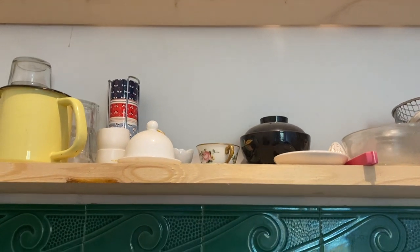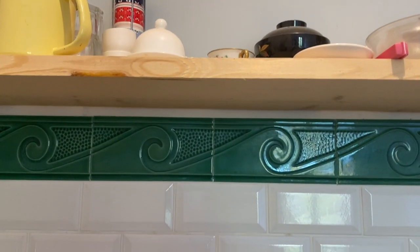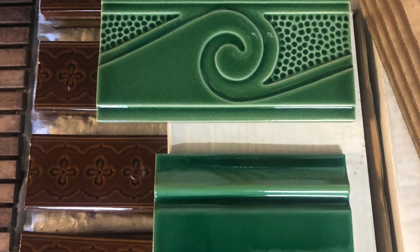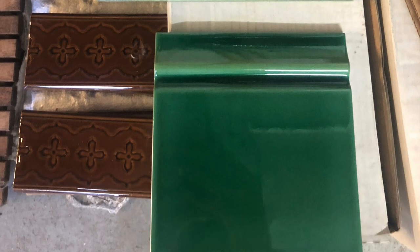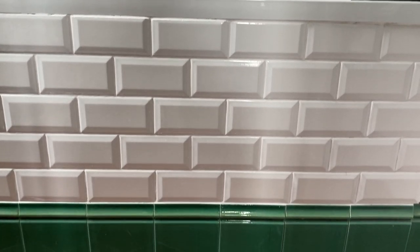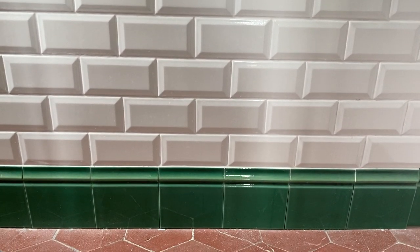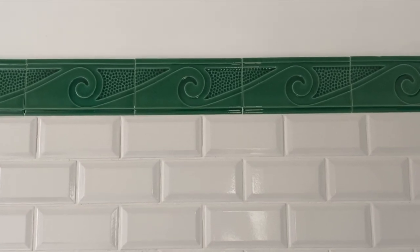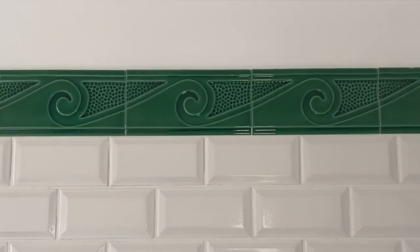As you can see, in the kitchen and the bedroom's bathroom, I had found secondhand the actual tiles from the Parisian metro as they were renovating the stations at the time. So not only the signature white, but also the border tiles. For the foot of the bath, I had found just enough of the green curtain tiles, and at the top we can find the Art Deco dotted wave tiles that were used when the metro was extended in the 1930s.